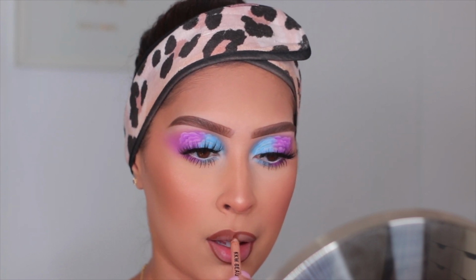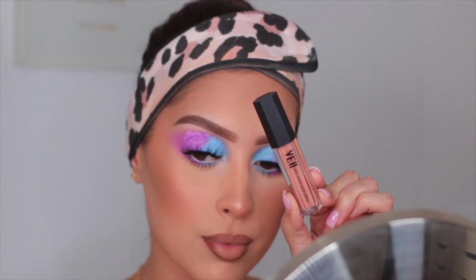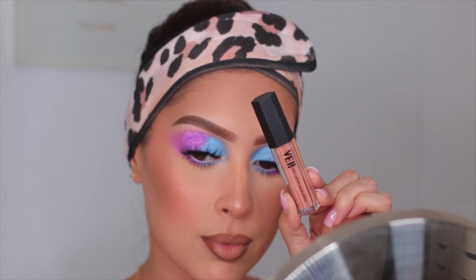And then for liquid lipstick, I first went in with the Laura Lee Los Angeles liquid lipstick in the shade NAKEY. It's the perfect nude. But then I went in with this one. This is from VEII Cosmetics and this is in the shade Pink Pearl. Super pretty liquid lipstick and the formula was just amazing.